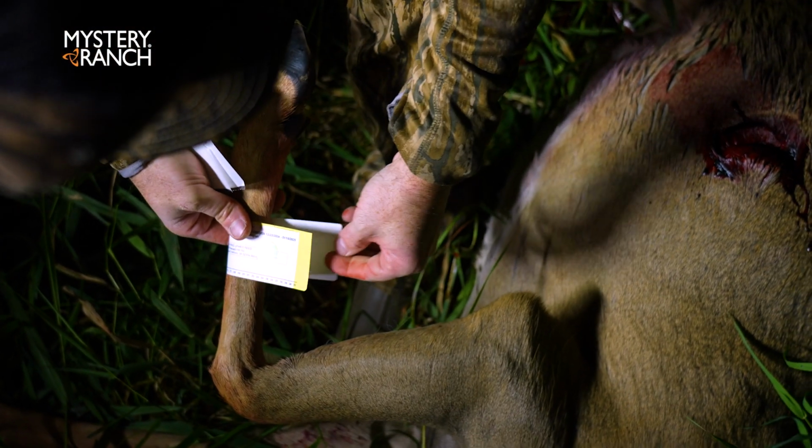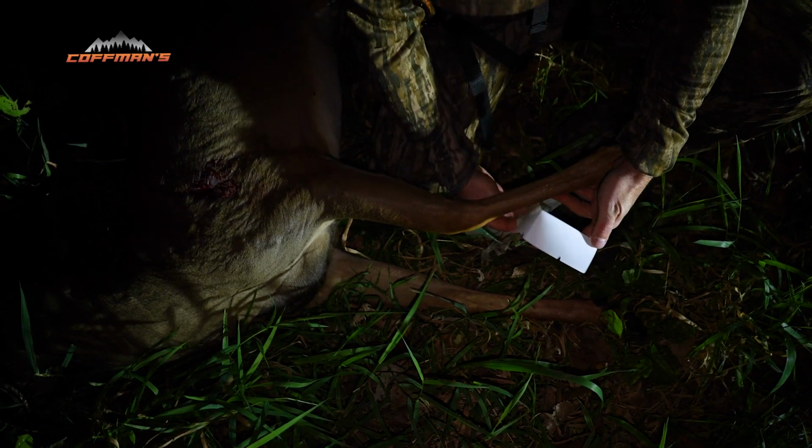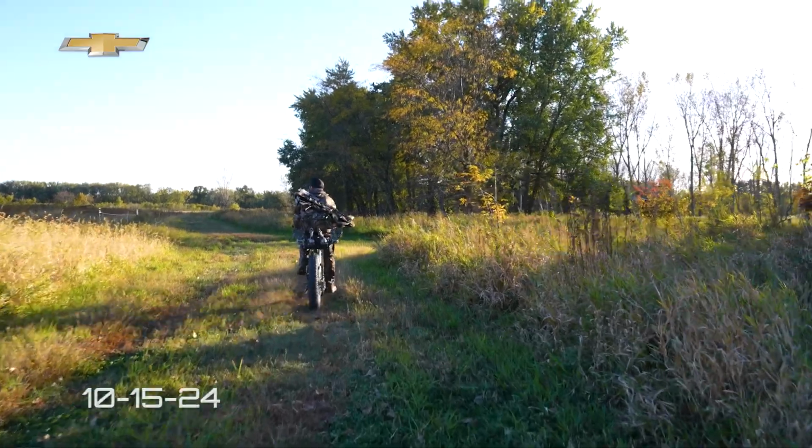That was a super fun night in the tree, obviously. Pretty close to having 4 does down. Ended up with 3. All great shots, easy track jobs. I mean, it was nice. We had a really enjoyable sit. The deer moved great that night. Saw a couple young bucks. And it makes me feel good to start chipping away at our doe harvest plans for this year.